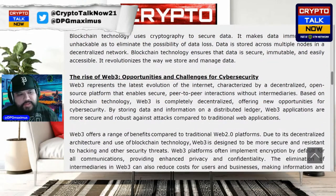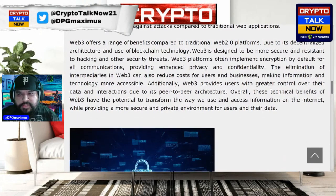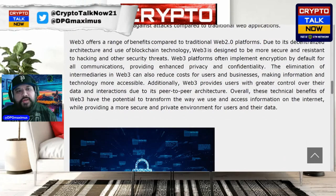Now I know we're talking about Jasmy, but here's the thing. All right, let's jump back to this. We were talking about Web3. Look what was mentioned here for a brief moment. Web3 offers a range of benefits compared to traditional Web 2.0 platforms. I was giving you some examples. It says, due to its decentralized architecture and use of blockchain technology, Web3 is designed to be more secure and resistant to hacking and other security threats.